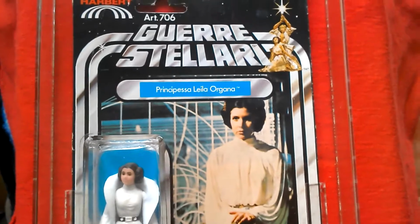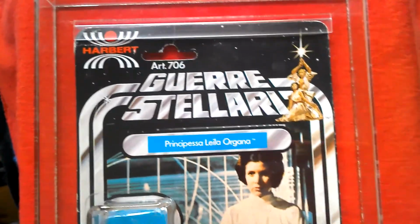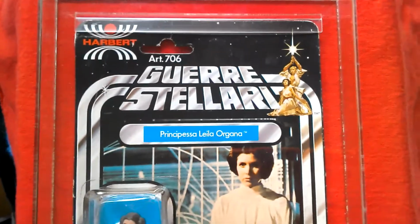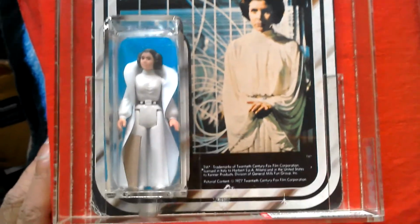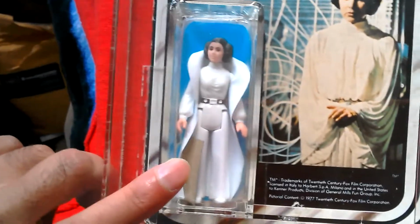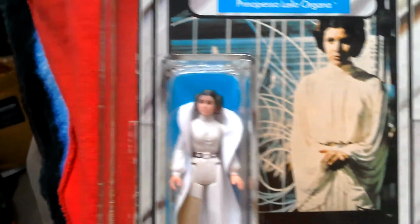Okay, here's something really rare. This is Italian Stelliari Princess Leia 12 back from 1978. It says Harbert there, and that was the distributor in Italy. These are really rare, especially Princess Leia. The card's pretty tatty, but this is quite a rare item. You can see the foot plate there, it should be at the base of her feet, but it's not. Really nice Princess Leia figure.